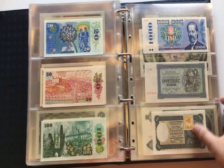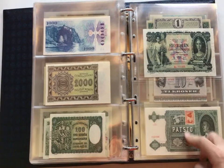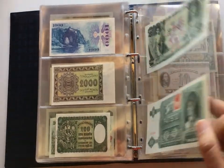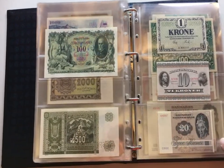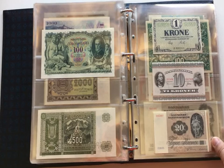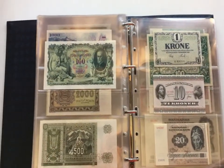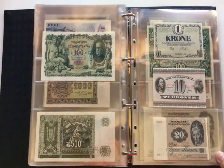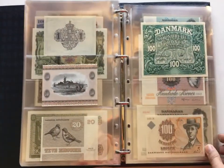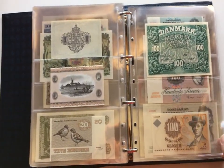And then I have some specimens. These banknotes here, this two and this ones, they're actually easier to find in specimen than actually in uncirculated or in issued state. Next I have Denmark, and I did live in Denmark for quite a while. Unfortunately, at the time I was not collecting banknotes, so I don't have a gigantic amount of Danish banknotes, especially the earlier ones, which I would like to.